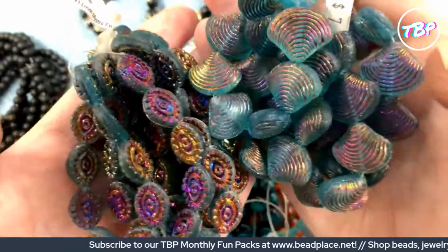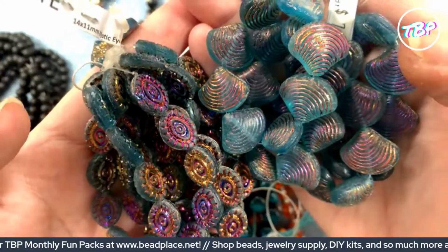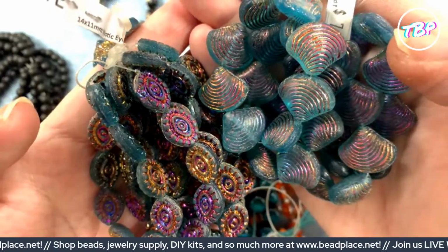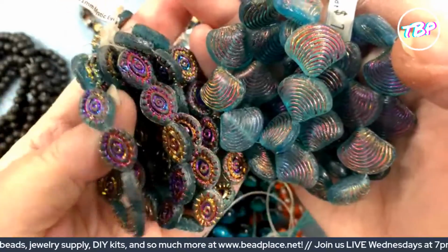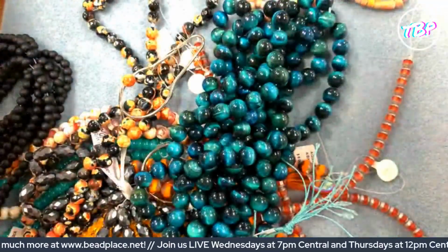Eyes. Ooh, 1 vote for seashell. Eyes winning. Pick an off-white for the other one. Yeah, maybe we'll get a different white. Eyes are our winner. Yep. Okie dokie. That was easy.